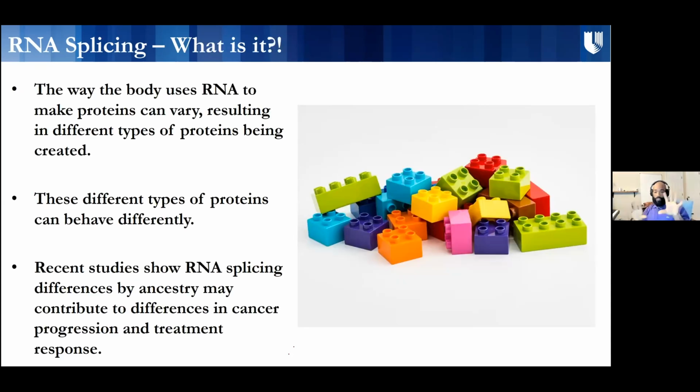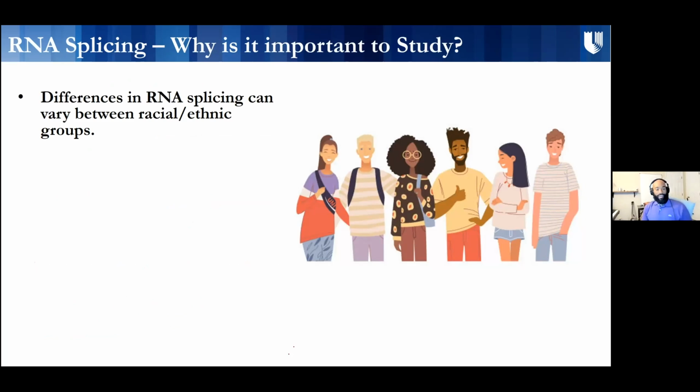I was gonna say, just real quick, you can think of RNA splicing as like a Lego building block. We all have DNA, and all of that DNA gets made into RNA. So the RNA is like a bunch of building blocks. Even if we have the same Legos, the same pieces of RNA, we can arrange those RNA pieces in different ways to make different objects that have different capabilities. So that's a good way to think about RNA splicing: the same components, but put together in a different way to have a different function. So now moving on to the next step.